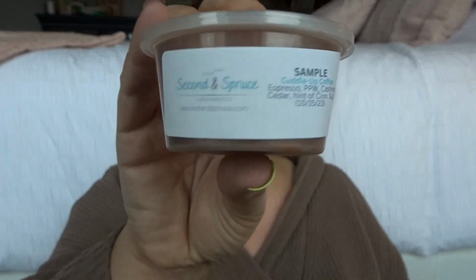And the second one here is Cuddle Up Coffee, espresso, pumpkin pecan waffles, cashmere cedar, and a hint of cinnamon sugar. I don't typically like to melt coffee scents, so I did not buy any coffee in this order, but I'm excited to maybe try one. Yeah, see, in theory they smell good, but I always feel like I get that bitter kind of skunky note from it.